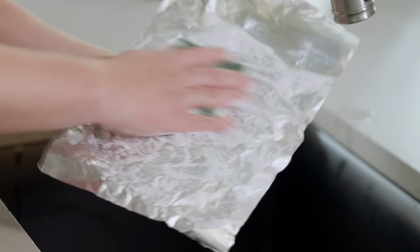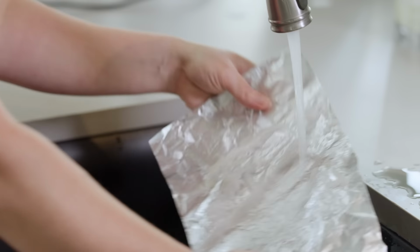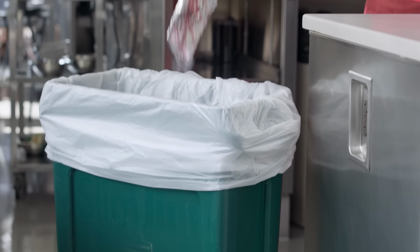Next up, is aluminum foil recyclable? Yes, aluminum foil is recyclable if there's no food residue on it. If there's a little bit on there, you can use soap and water, wash it off, and then recycle it. If it's a big old mess, just throw it away.